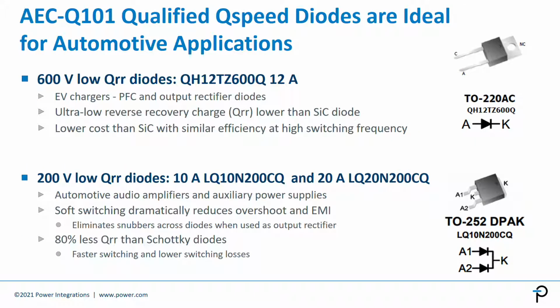Next, we're going to go through the specific product offering for automotive. First off, we'll start with the 600 volt rated QH12TZ600Q, which has a rating of 12 amp forward current. This diode is popularly used in onboard chargers, particularly in the power factor correction stage as the boost diode and in the DC to DC converter stage as the output rectifier diode.